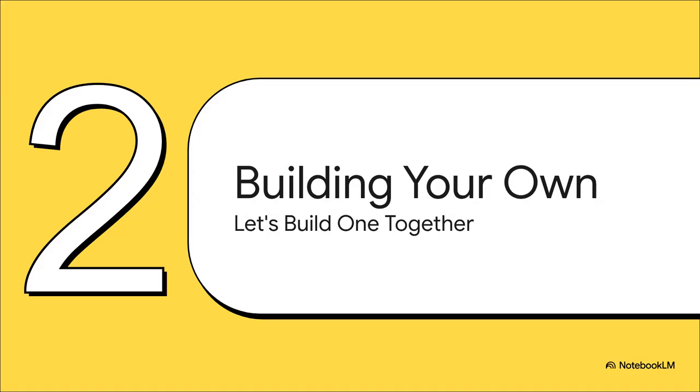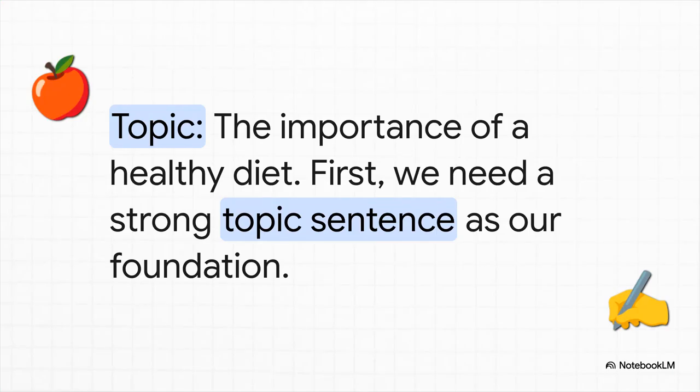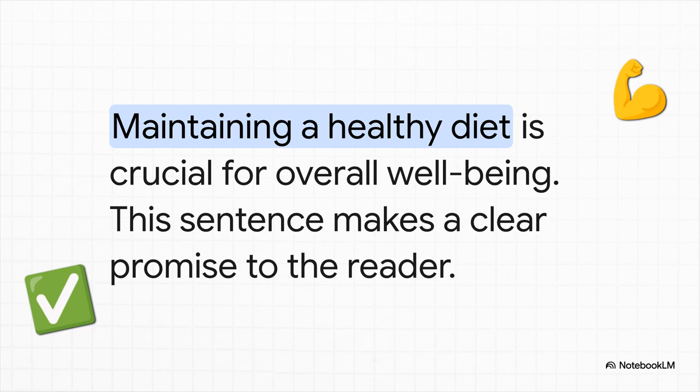Okay, so we've taken a great paragraph apart piece by piece. Now for the fun part. Let's use that exact same blueprint and build a totally new one, right here from the ground up. All right, let's do this. Let's say our topic is the importance of a healthy diet. So, step 1 of the blueprint, we need to lay that foundation with a really clear topic sentence. Okay, how about this? Maintaining a healthy diet is crucial for overall well-being. Yeah, that works. It's simple, it's direct, it tells the reader exactly what's coming.